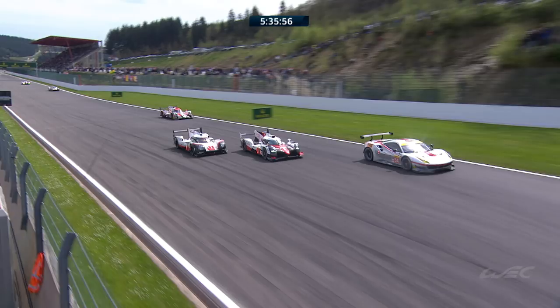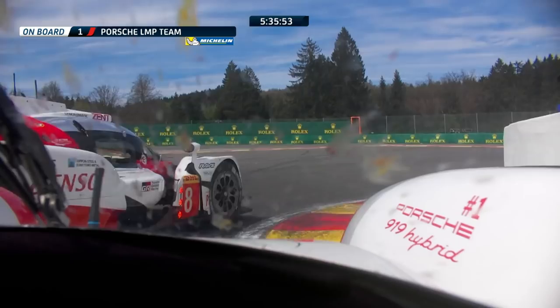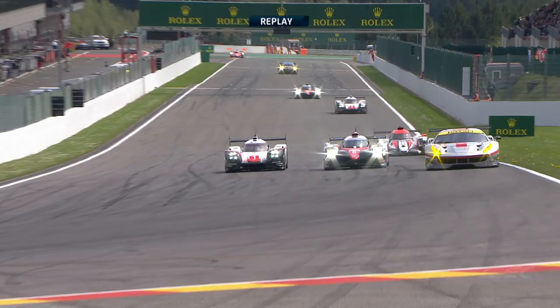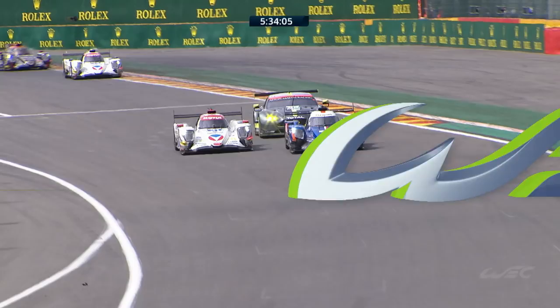Here comes Sebastian Buemi down the inside of Francesco Castellacci's Ferrari. Cuts off the nose of the Porsche. There's no contact. Toyota now 1-2, Porsche 3-4. Well, look at the way Buemi uses the traffic here. And Lotterer gives him room. There could have been a horrible three-way shunt, but the Porsche driver, very sensible.